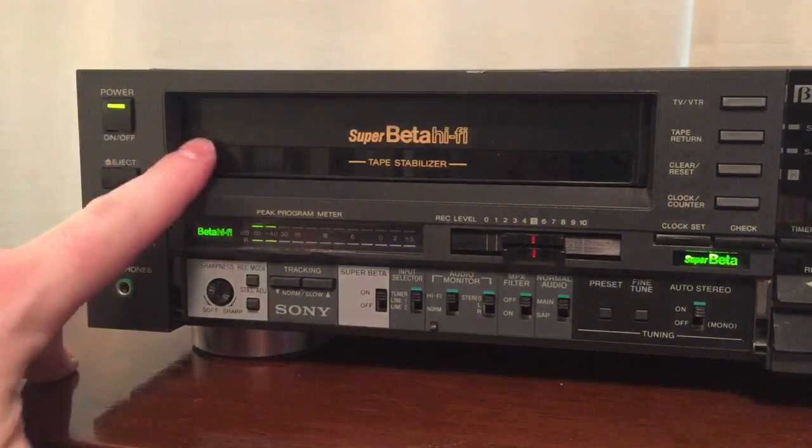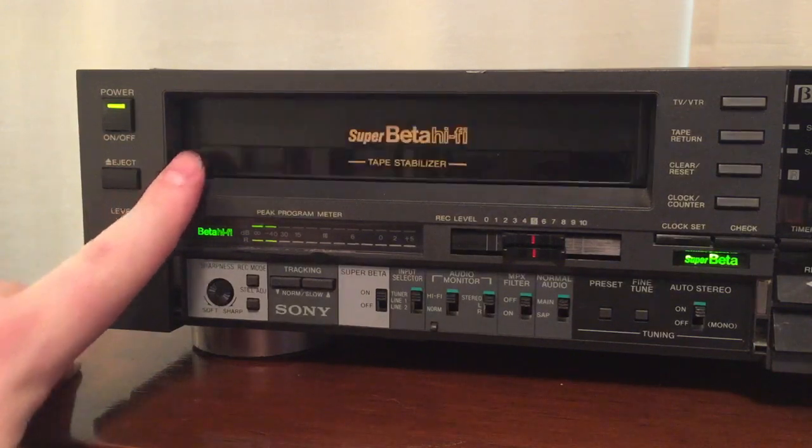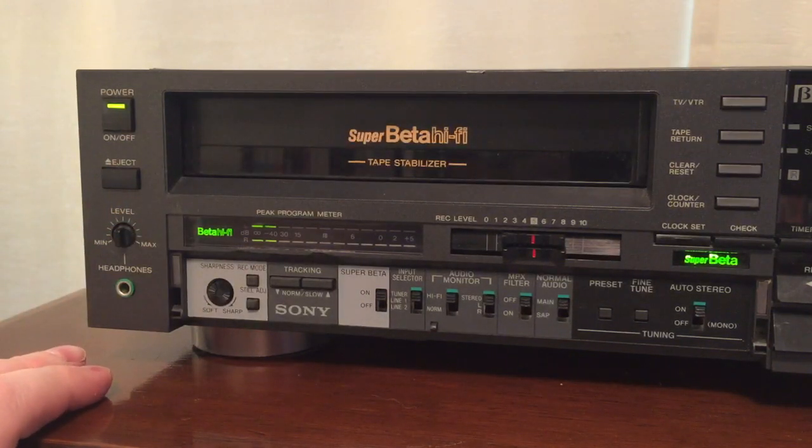Now again, back in the 1980s and the mid-80s especially, most of us did not have access to a digital recorder. We just couldn't afford it at that time. So imagine buying a SuperBeta Hi-Fi VCR and being able to record really super crystal clear, high quality audio onto videotapes. And at that time, that's what people did. So this machine is really set up as a tape deck as well as a VCR.